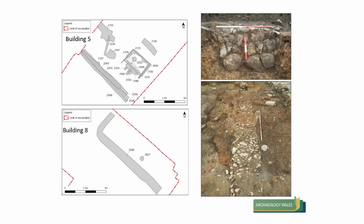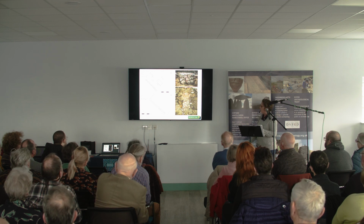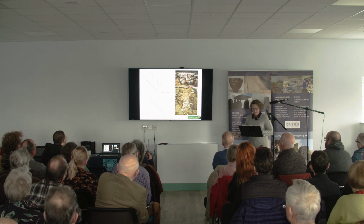Then we move into phase 3. So if I just find my... We've got phase 3, so early to mid 2nd century. We move very quickly. None of these buildings are in use for a very long time. But this is building 5. Oh, where to get it to work then? Up here, no. In the top.